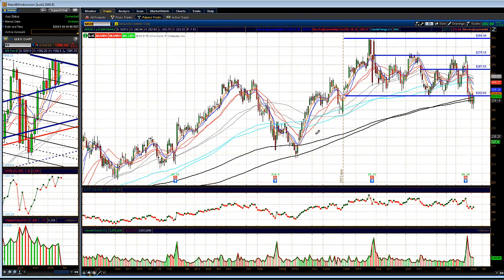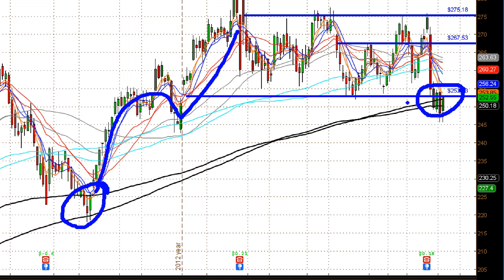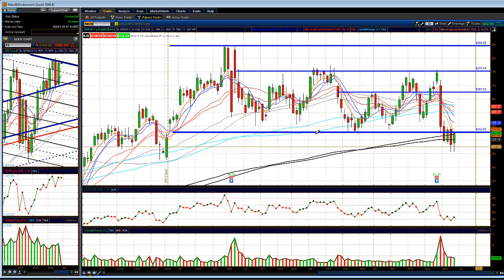Pretty nice. Same thing right here. Are we going to consolidate a bit down here, shaking some shorts maybe, and then squeeze back up? We'll see. There hasn't been any confirmation close to the downside showing us that we want to move lower. So keep an eye on the Amazon. If we could get back above, I would say 255, Amazon can have a nice pop back up towards 260, maybe 262 or so. So keep that one on watch.